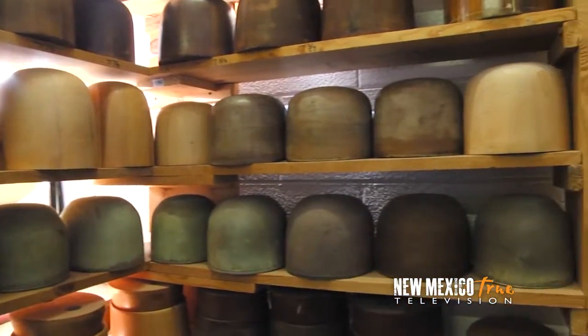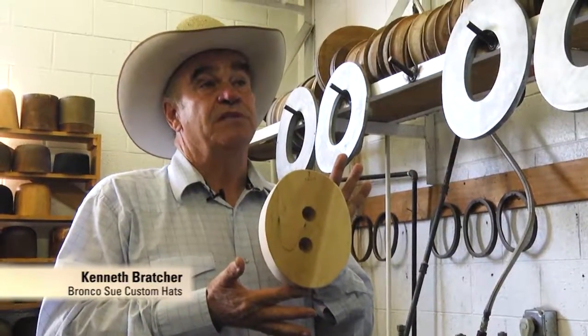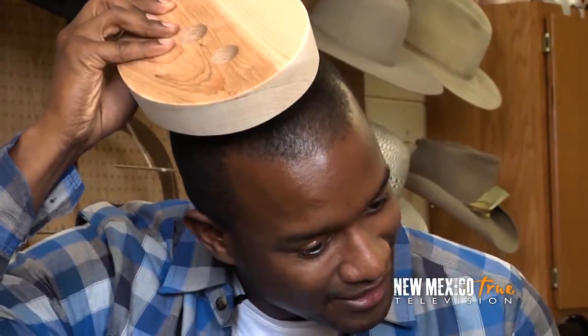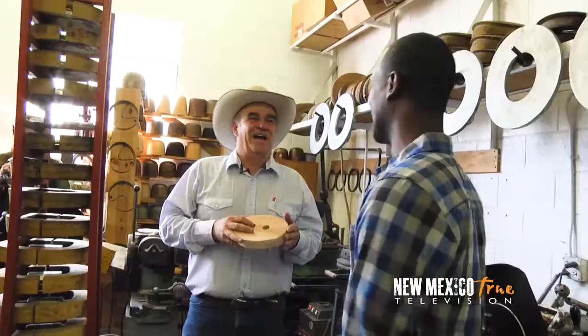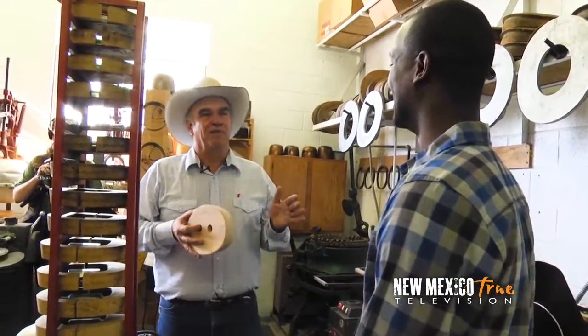Like a custom boot maker makes a boot last for each customer, we make one of these head shapes for each of our customers. That might be a little too big for my head, but no, a little small actually. A little small maybe. That's a running joke. I always have hats that are a little too small for me because my head just keeps on getting bigger. I don't know what happens. I can tell you this, you have a very long oval. You would be a prime candidate for a custom hat because you're not going to find a hat that fits you perfectly off the shelf.